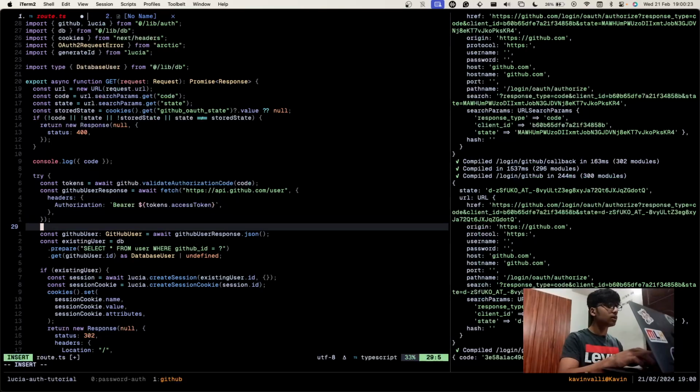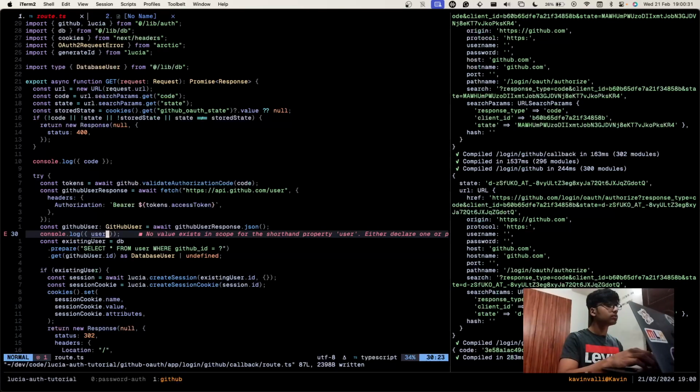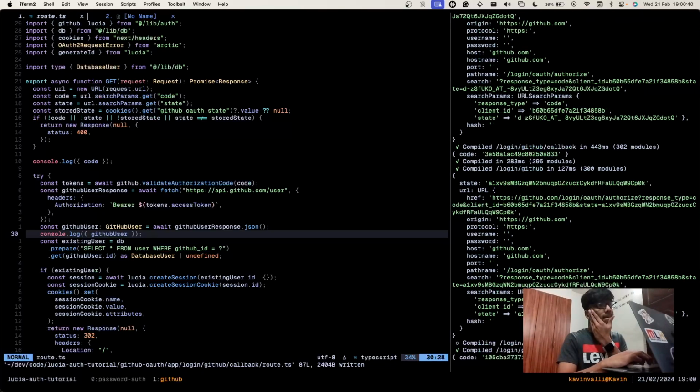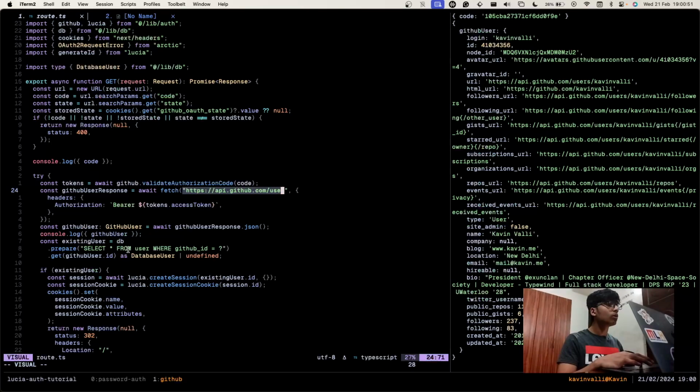So if I just do this, let's do console.log user. So this will return back the, oh, sorry, GitHub user. GitHub's user. So if I click on sign out and then sign in with GitHub again. Okay, so they return back the GitHub user, and this is all the data which comes back from GitHub when you fetch this API endpoint. So what all things do we need here? This generates the GitHub ID and then takes GitHub user.id, which is the unique ID which GitHub assigns to my user, right? So this is all the data I have.